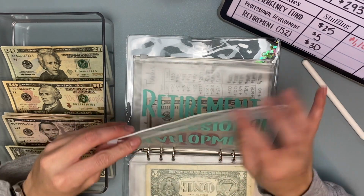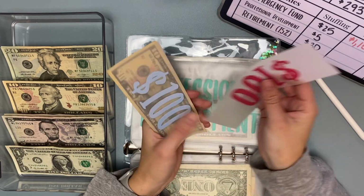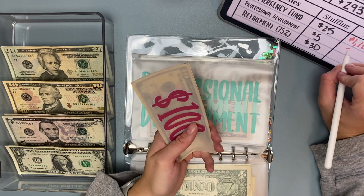Professional development gets a 5 today. So we have 100, 200, 10, 25. So 225 in here.